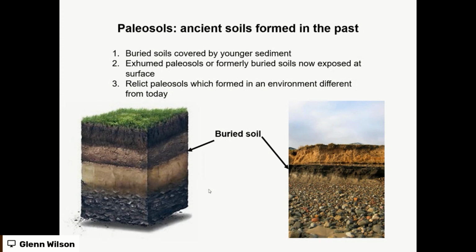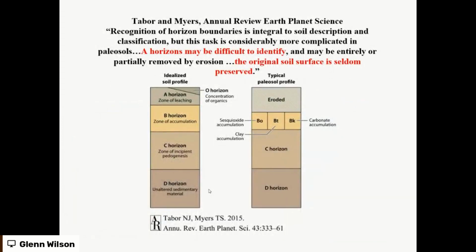But what's going on in paleosoils in this field of science is they go in looking for buried soils. The problem is, this is in a review, Annual Review of Earth and Planetary Sciences. They said recognition of horizon boundaries is integral to soil description. Yes, it is. It's integral to classification. Yes, it is. But they say the task is considerably more complicated in paleosoils. A horizon may be difficult to identify and may be entirely or partially removed by erosion. The original soil surface is seldom preserved.